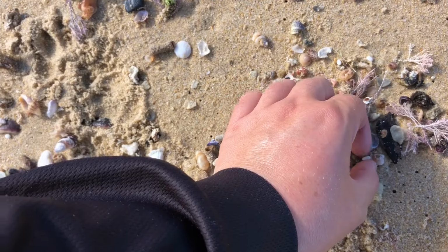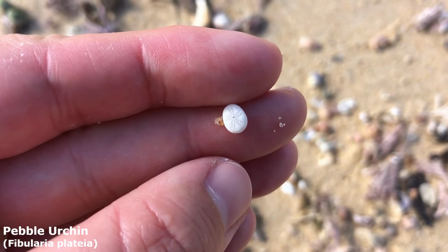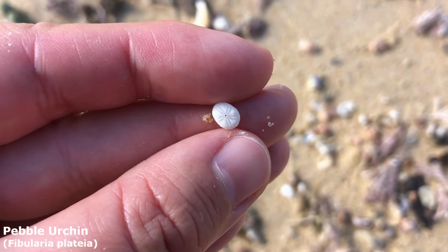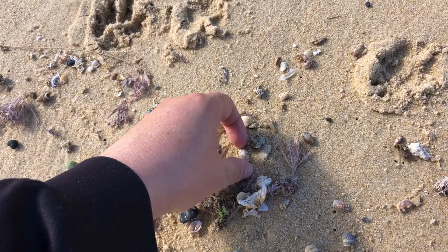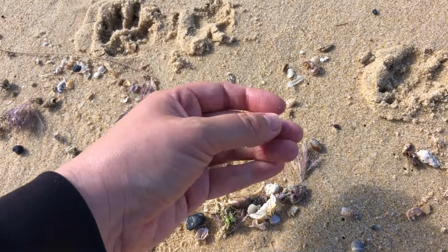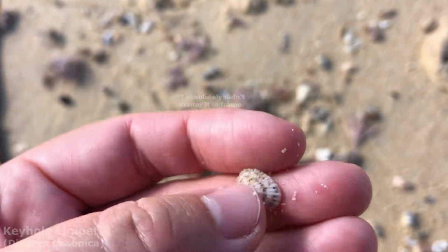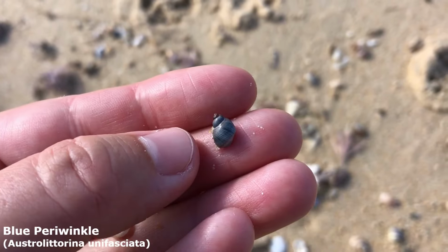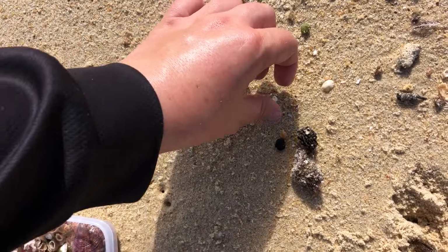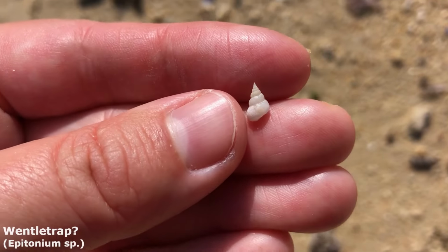I'm just going to be collecting up a lot of the regular minis, probably off camera. I mean, I'll show them, you know, now. This one is a pebble urchin or a mini sand dollar. I also want this guy because I noticed his lovely black and white. Yes, that one is a beautiful keyhole limpet. And also, what's this guy? Oh, he's another blue periwinkle. Okay, wentletrap or land snail? Oh, he is very pointy.